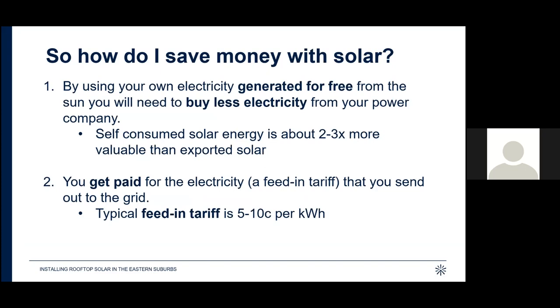But the electricity that you don't use when you generate solar goes out to the grid, and it attracts a tariff. You earn money for that. That's called a feed-in tariff. And the feed-in tariffs typically are fairly low. We're talking 5 to 10 cents for each kilowatt hour of energy that you produce. You can shop around and get a little bit better than that. And there's been great variation in that over the last 5 or 6 to 8 years. But today we're looking at 5 to 10 cents as average prices.